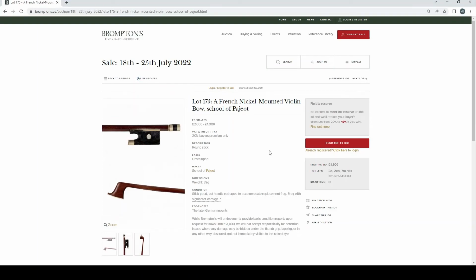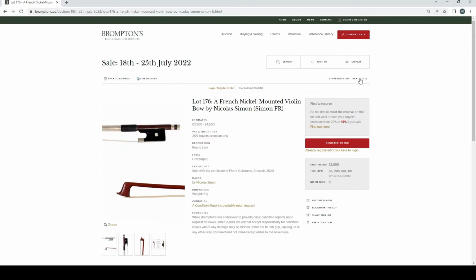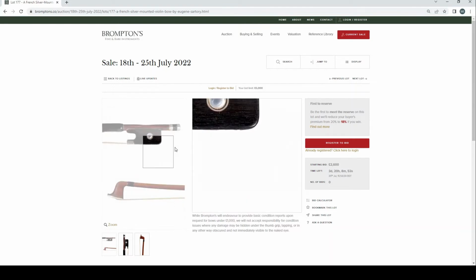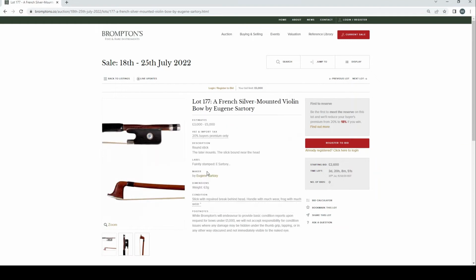French nickel mounted violin bow, School of Pacquiao, 2 to 4,000 there. It's the estimate, no bids. French nickel mounted violin bow by Nicolas Simon, 3.5 to 4.5 the estimate. French silver mounted violin bow by Eugene Sartori, 3 to 5,000 there is the estimate. Starting bids 2.6. There must be some big issues there, I was going to say, because of the thing.